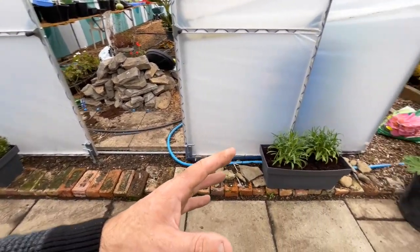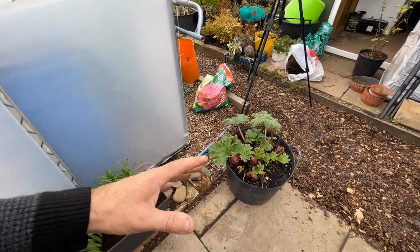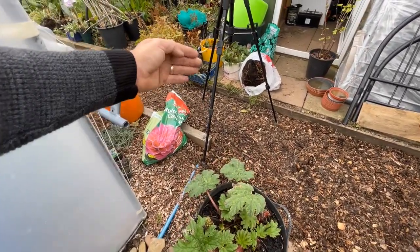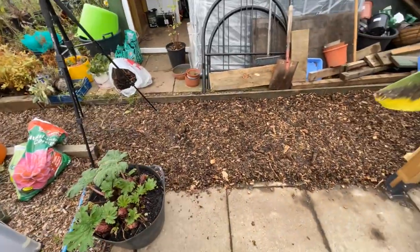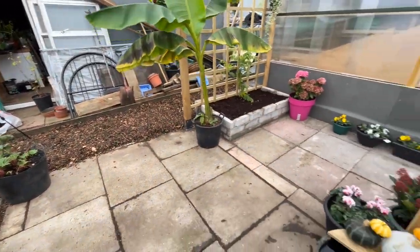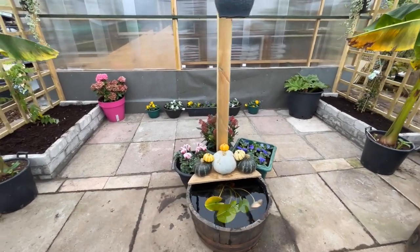We've got some wallflowers, and we've got another gunnera in this bucket here. So here again, there will be a small little fence to a gate that will go there. So this whole section will be sectioned off. But essentially, this is the well-being garden.